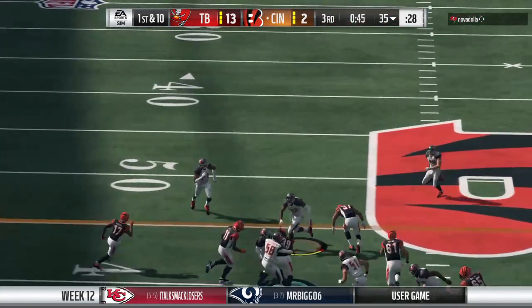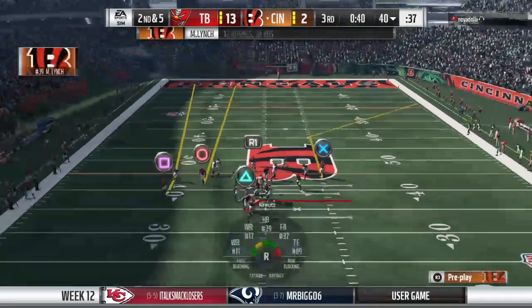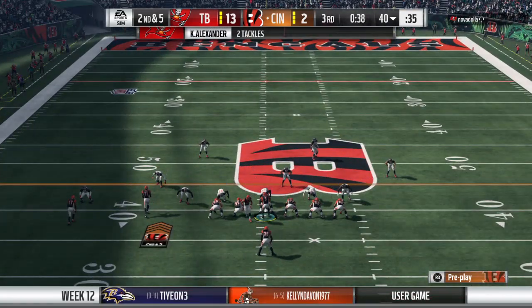Handoff comes to Lynch. And he'll get this up to about the 40. 5 yards is the tally on first down. That brings up 2nd and 5.